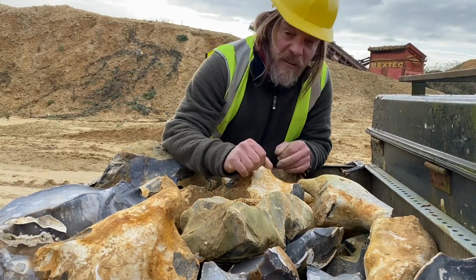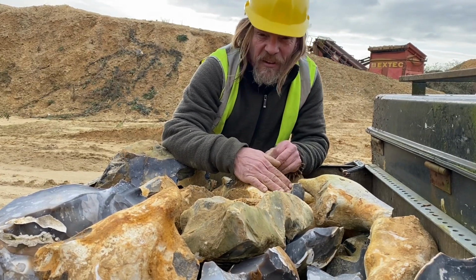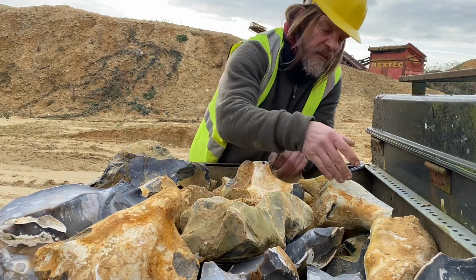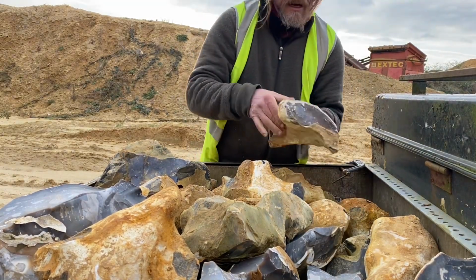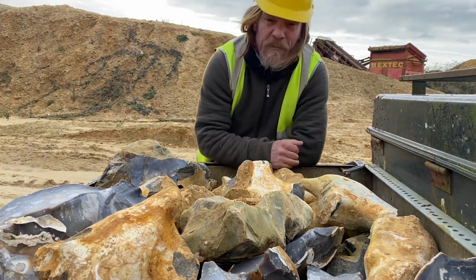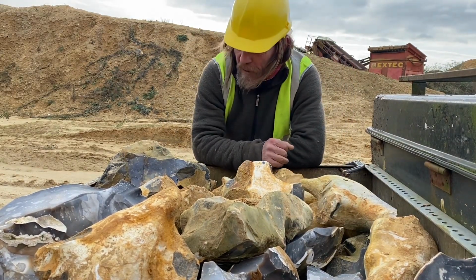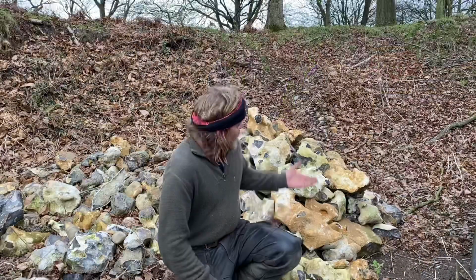So I'm down at a place called Earsham Gravels, which is close to St Edmunds near Norwich. There's some good flint here. I've got some really nice bits, and that's the stuff that, well, I'm going to have fun knapping it. Also the students on the courses, this is the material we'll be playing with.